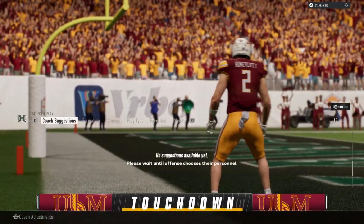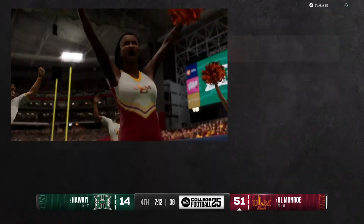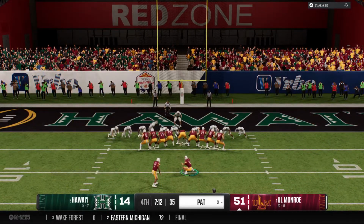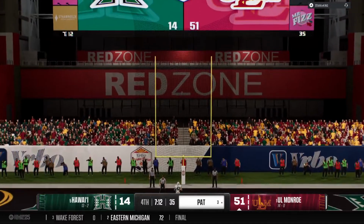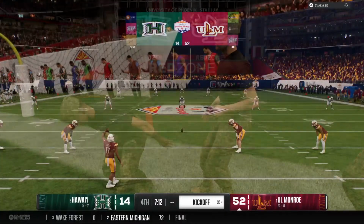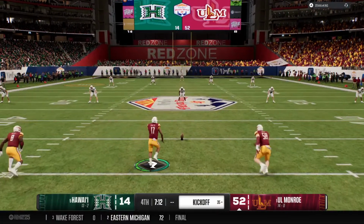Man, they have had a day that you dream about, whether it's the quarterback, the running back, the receivers, the offensive line. The entire unit has been dominant. And the kick is up and good. They tack on a point to their lead. Here's the kickoff team. Let's see if they give the returner an opportunity to bring this back.